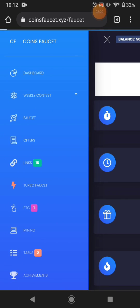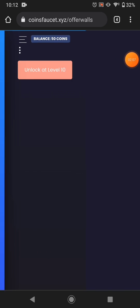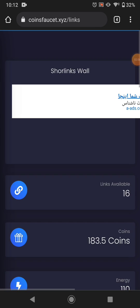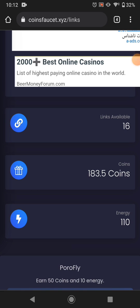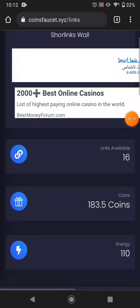And the next way is hover walls. You can complete hover, but this will be level 10. If you complete level 10 you can complete it. Okay, the next way is short links. You complete 60 short links, and you can earn this much coin if you complete all of the short links, and this much energy.